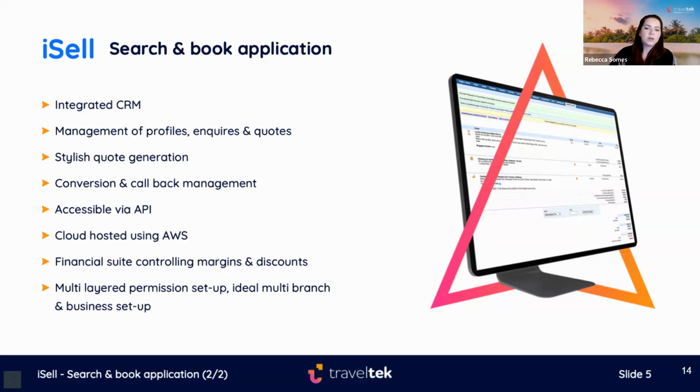Okay, and then I have another one asking: could I have multiple cruise lines enabled, and can I use my own commercial agreement with the cruise lines? Thanks, Rebecca. I will take that one. The answer is yes. We can enable multiple cruise lines, and you have the option to enable or disable which cruise lines you want to display on the different solutions that we can provide to you. And then about the commercial agreement, yes.